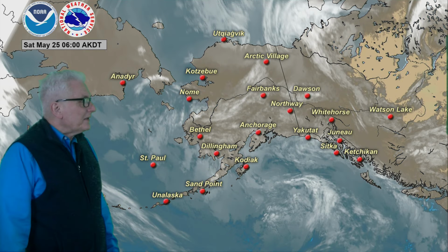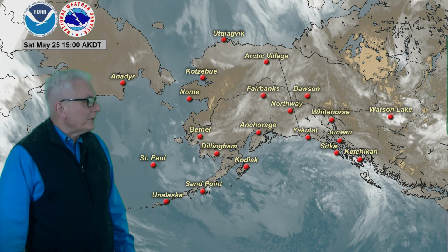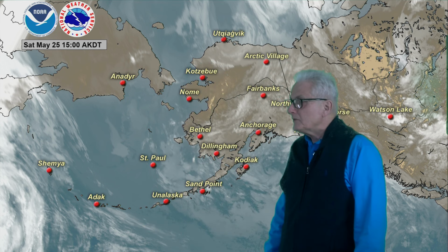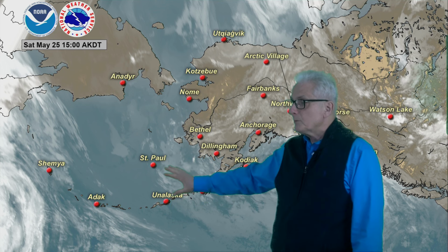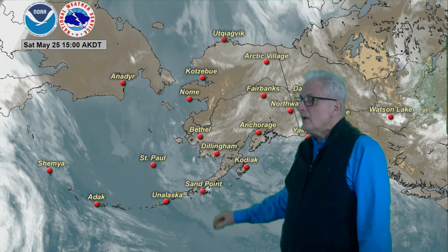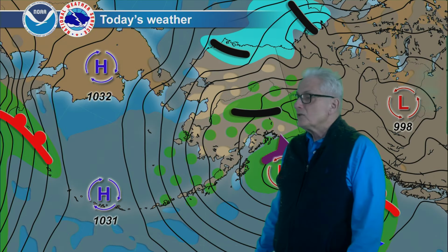And running this through again, you can see clouds dropping southward from the Arctic, bringing areas of snow into the North Slope and Brooks Range area back out toward the eastern Arctic coast. Not much going on here over the central and eastern Bering Sea. Some clouds from about the Pribilofs down across the Alaska Peninsula with some showers. Also showers scattered around the southwest interior. Next system out to the west is coming onto the charts.